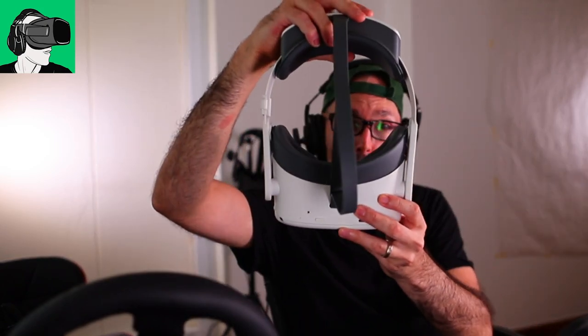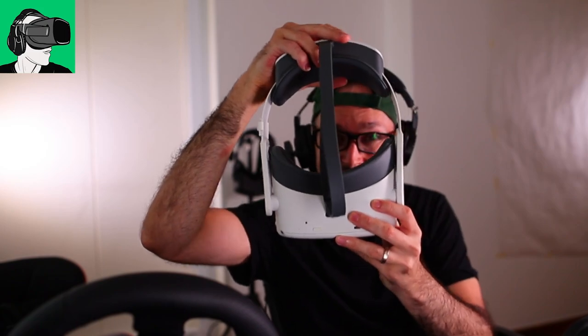Welcome back to VR Essentials, where we talk about the practical uses of virtual reality and everything about the metaverse. Today, we're going to be talking about this guy, the Pico Neo 3 Link. Yes, that's right. It's here. It's in my hands. Woohoo!